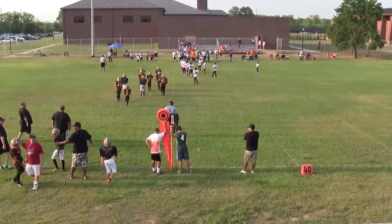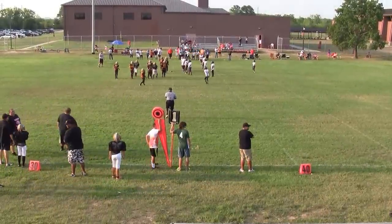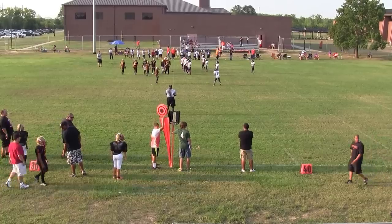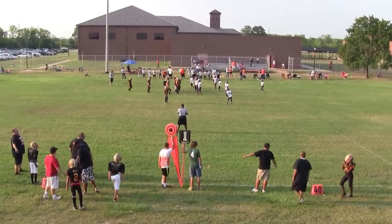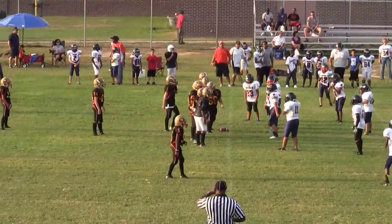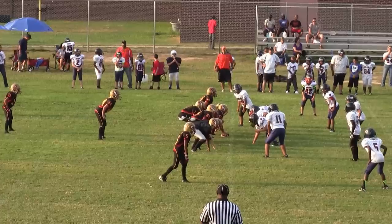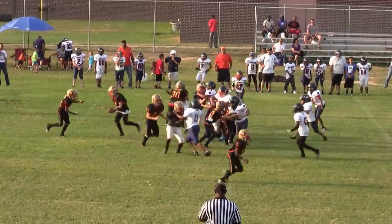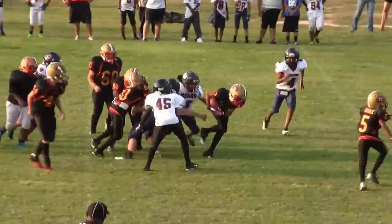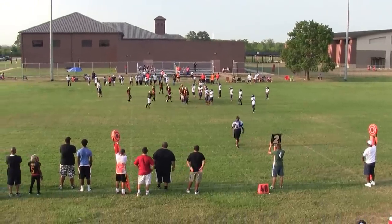I missed what the penalty was. I guess it must have been against the Lions, because I don't think they would have been on their own 35, which they are, first and 10. Second and 4 on the Lions 41.